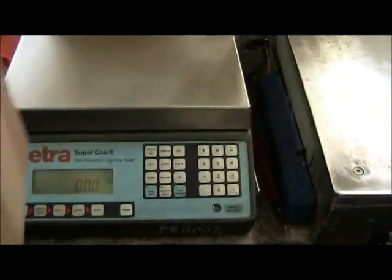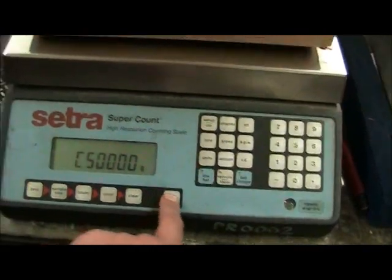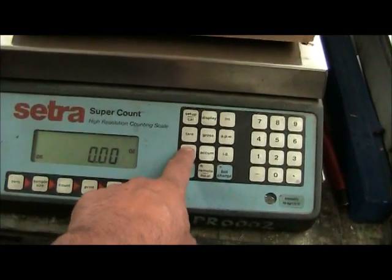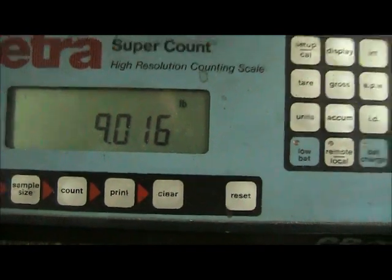Okay, here's a very accurate way of doing it. I'll put this box on here. I'll zero it. Put on pounds. Set my pack on there. Got 9 pounds. Let me show you what's inside.